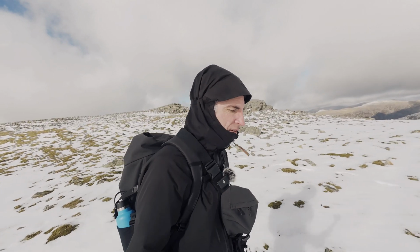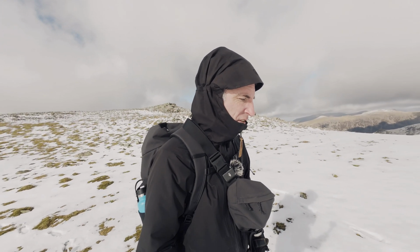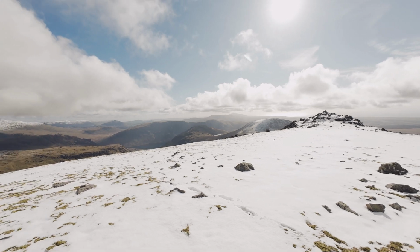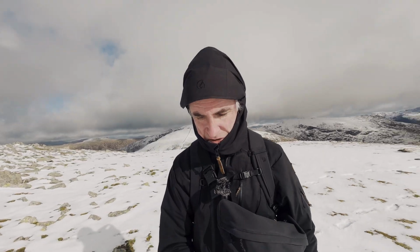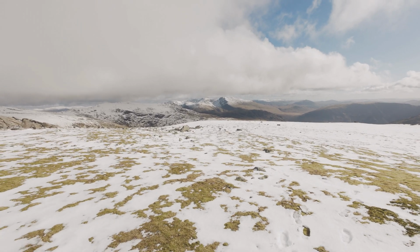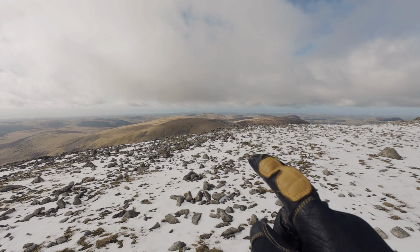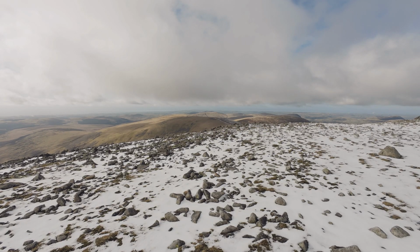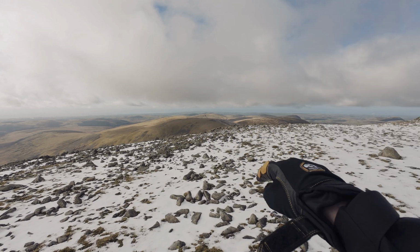I still got one more fell to do. It's quite a way away. It's a good 3 or 4 miles away from here. Our last fell is right over there in the distance. We've got to go down here and then cross that, follow that fence line and then down again and then up again.